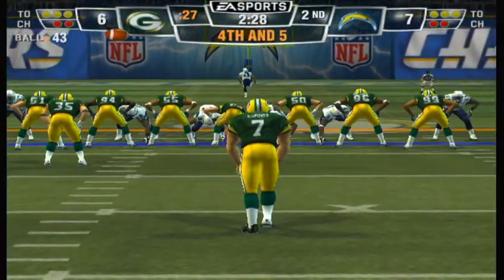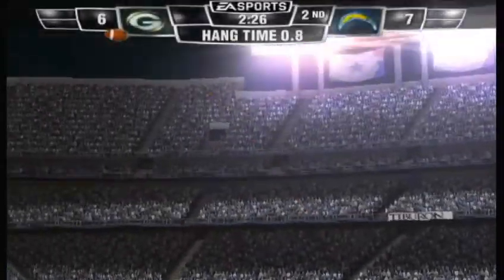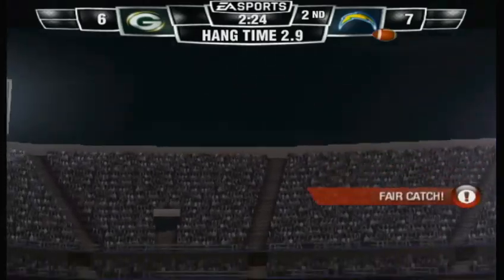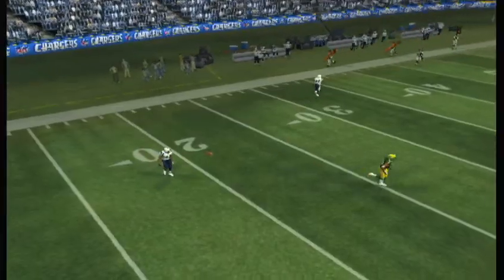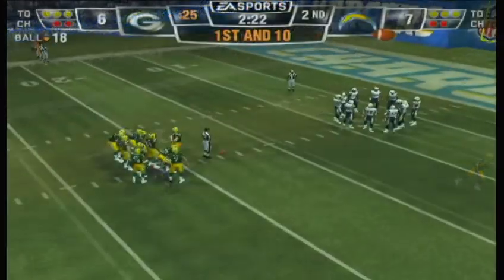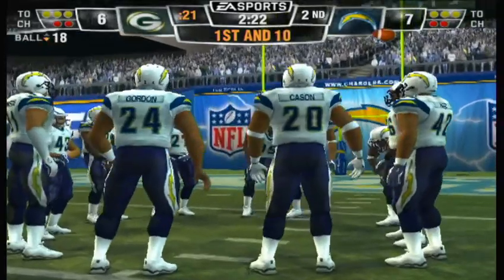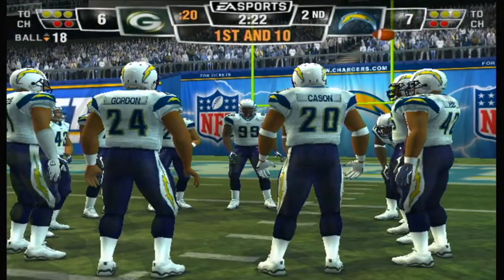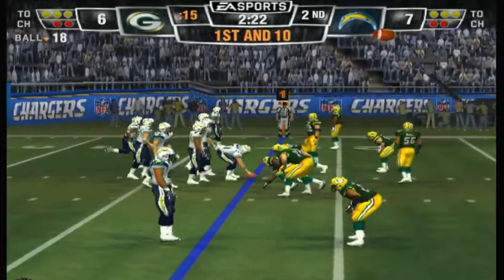Number 7 awaits the snap. Sproles awaiting the return. Calls for the fair catch. Fair catch made at the 18-yard line. The Chargers will start the drive at the 18-yard line. First and 10.